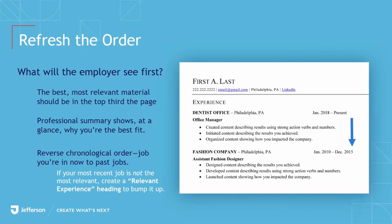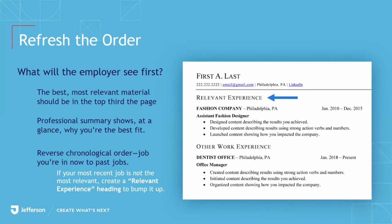So we have to work a little magic to get your relevant material up at the top of your resume because we need to capture that employer's attention in 6 seconds. One way to do that is to create a new header called Relevant Experience and pull up that job title that is relevant to the job that you're applying to and put it up at the top. Below that, you can create a heading called Other Work Experience and then put all of the other experiences that you've had to show that you have been working through this time, but they're just in other fields.